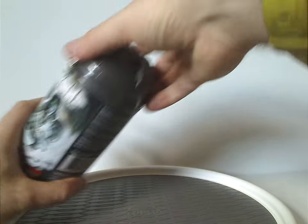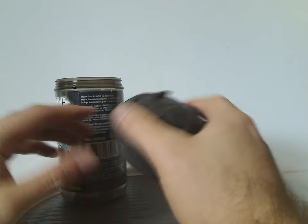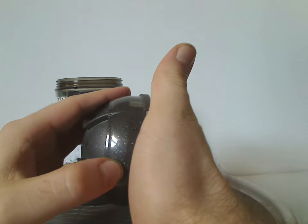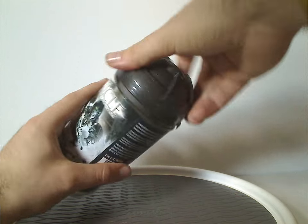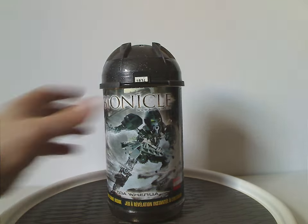And also this lid part, which is very interesting for that. Then if you get another canister and another lid, you can place them together and form a Toa sphere like in the movies, which is very fun and very cool for that. So that's about it with the canister here.